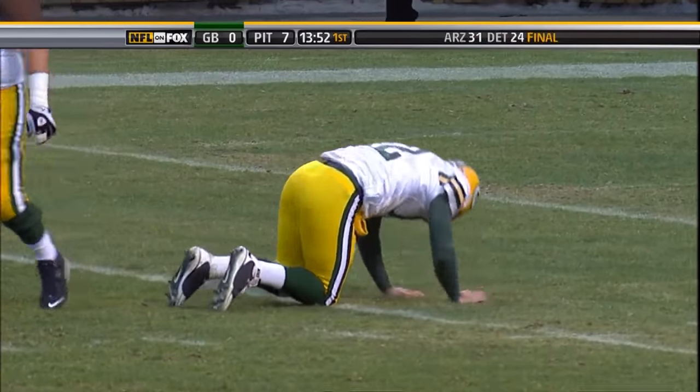Mason Crosby is really struggling. He almost yanked that. And Aaron Rodgers with his 4th rushing touchdown of the season. No quarterback around the NFL has more rushing yards than Aaron Rodgers. And a little pump fake along the way, and then took it into the end zone untouched.